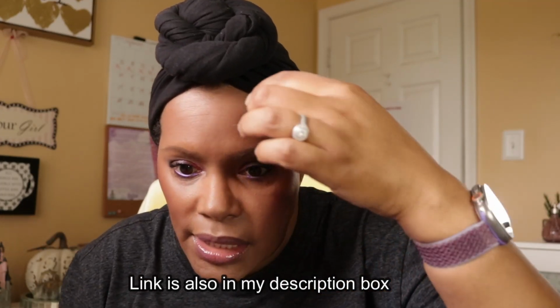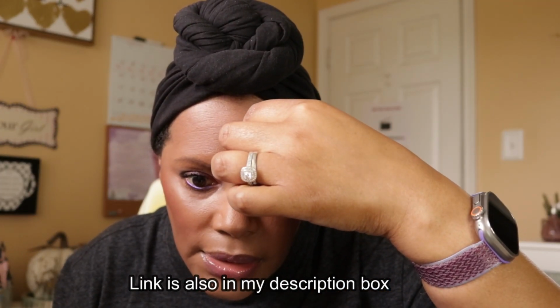What I can tell you is that it is a matte. It is definitely a matte. It will sort of get patchy and dry up on you, which I'm not used to because I don't really use matte foundations. Even though this one says it's a soft matte, I recommend working in sections or else it will dry up and get patchy on you like it did on my forehead.